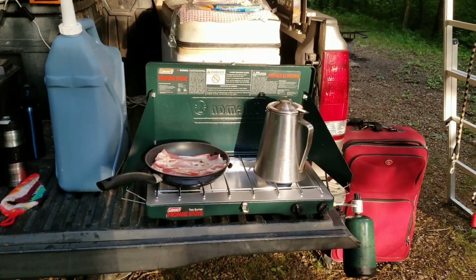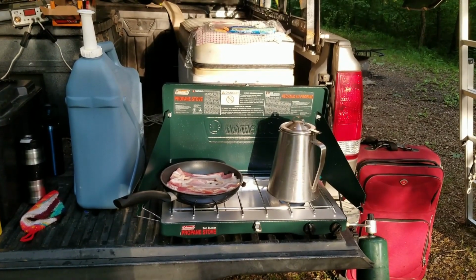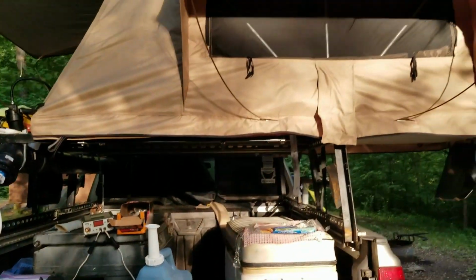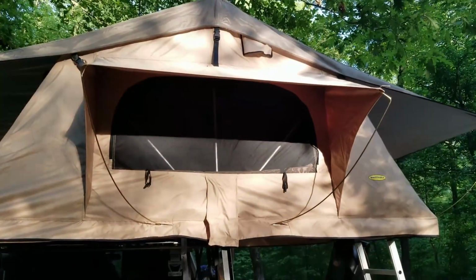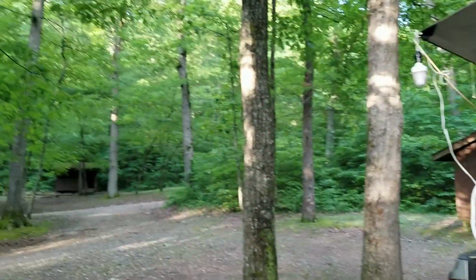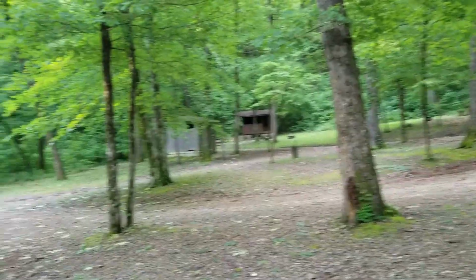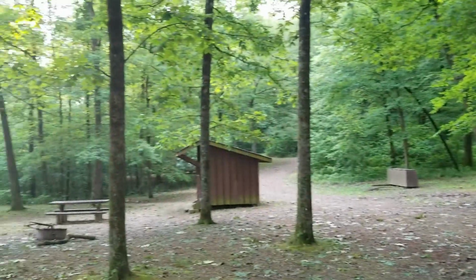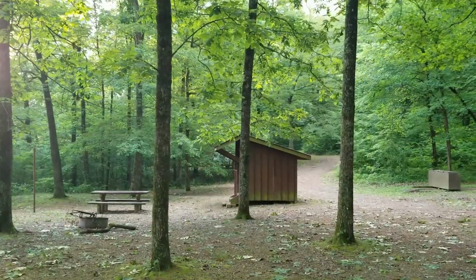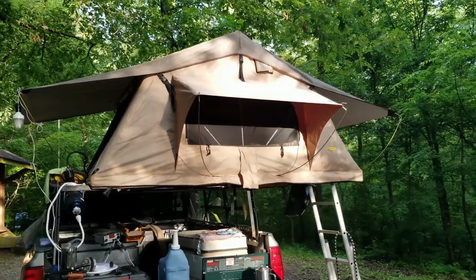Friday morning, we got the coffee going. We got some bacon on. We'll do some eggs in a minute. We stayed at Bard Springs again. Have some company over there. Toyota 4Runner 4x4 with a rooftop tent. Of course, there's our Smittybilt.